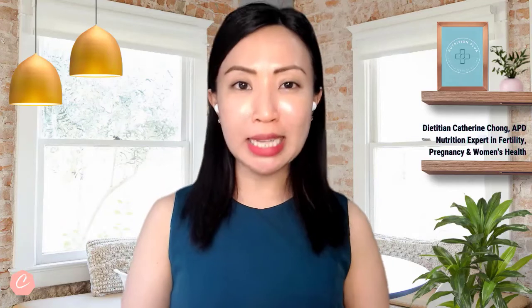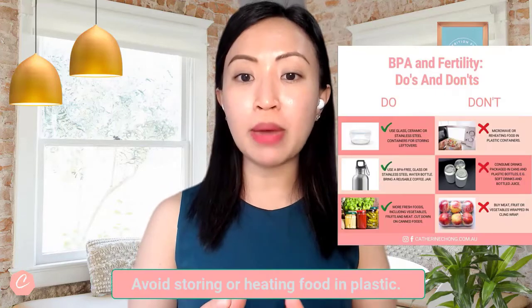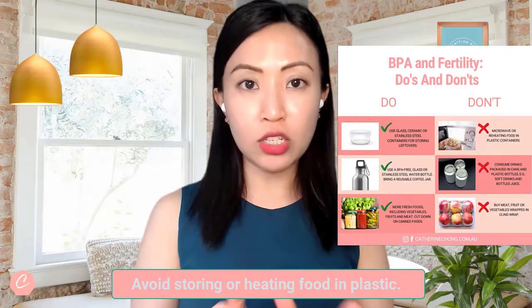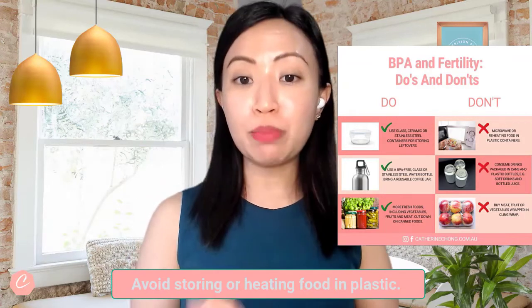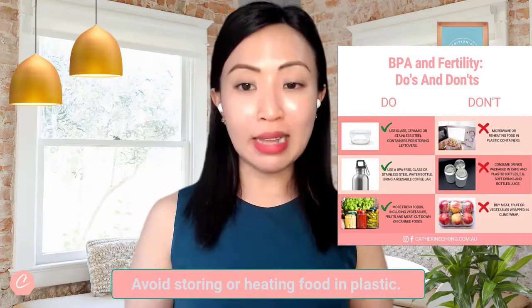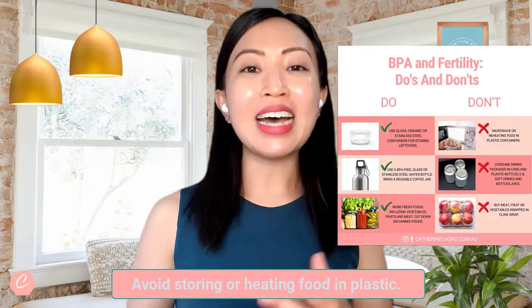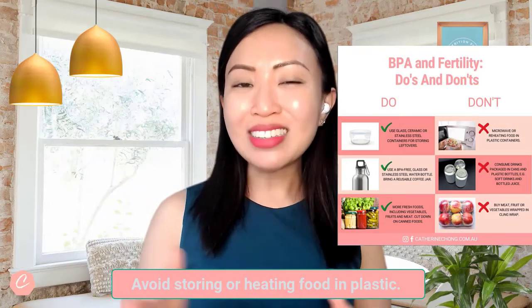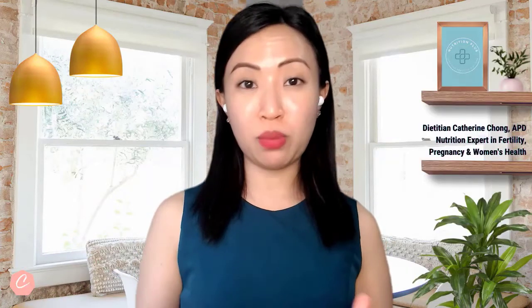Moving along, next, you also want to think about avoiding storing food in plastic, right? So think about the plastic container you use. The reason why is because plastic chemicals such as bisphenol A, so BPA, can also transfer into your food. So as much as possible, use glass, ceramic, or stainless steel containers for any of your leftover food, and do not microwave food in any plastic container or plastic wrap. And lastly, think about how you can switch your plastic water bottle to a glass or even stainless steel one as much as you can.